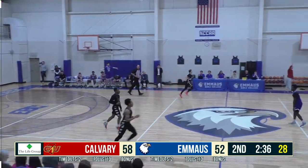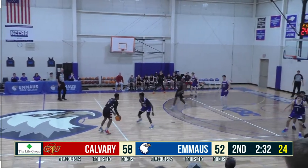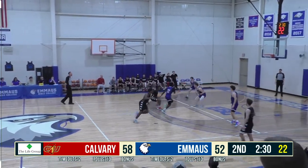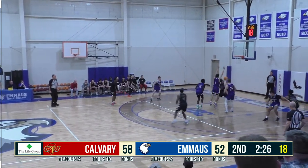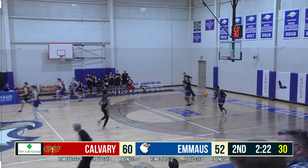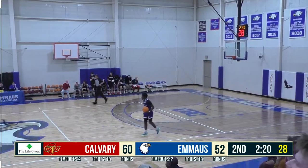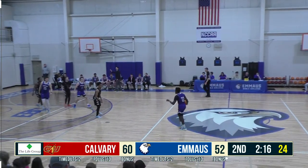Need a defensive stop here this time. Comes rolling left side, Collier with it. Drives down the lane, stops, puts it up and good. Good move there by Jason Collier. Back up to 8 points, with over 2 minutes to go.